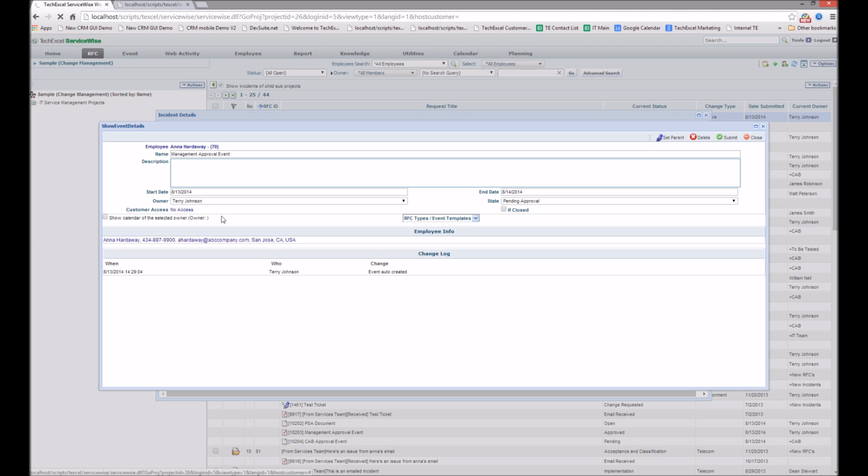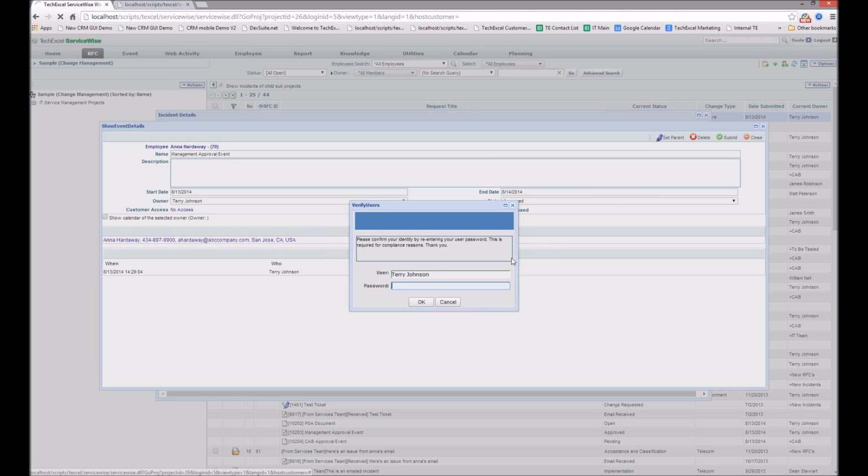Okay, so next, let's make sure Terry Johnson, as the change manager, goes ahead and approves this request too. So he's going to go ahead and do so. He thinks this change makes sense, and so he wants the CAB team to know. So he's going to go ahead and hit submit.